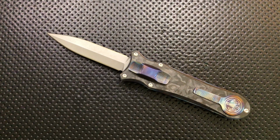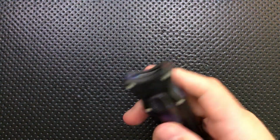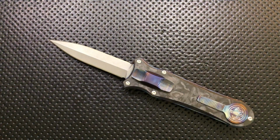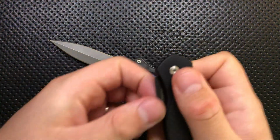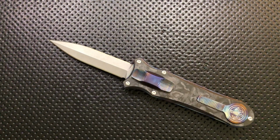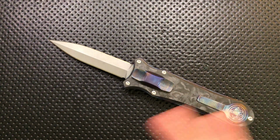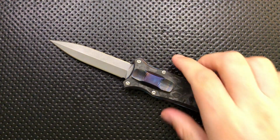On the bad side, this guy still does have some of the disadvantages of being an out-the-front automatic knife. The biggest of which is that there is no subtle way to open it. It's only going to fire out in its good old-fashioned switchbladey approach, as opposed to your out-the-side knives where you can always come up, grab the blade, and open it like this, and no one's the wiser that it's an auto. It's not a big deal, but especially in the lunchroom, that can be a situation, unless the lunchroom is at Cold Steel, in which case, no problem. But still, that can be something that can scare some people.